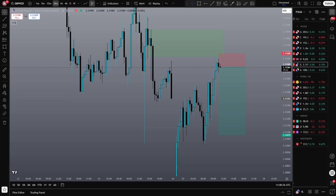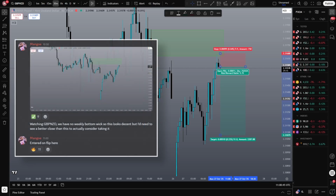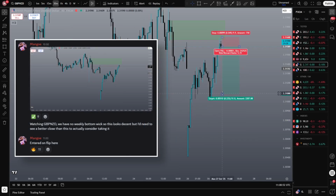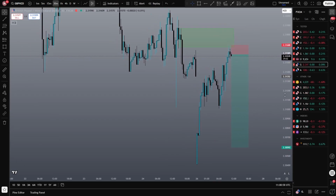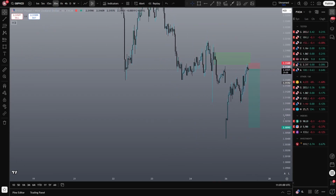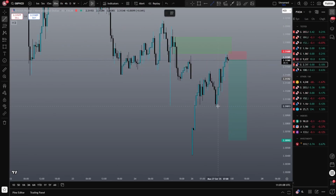There we go. Right, I have entered this. I should probably put that in the trade ideas as well. Entered on flip here. Now, this is a quite small stop loss, but very high reward potential. This could probably be a flat 1 to 10. I mean, this is such a good TP1 area that we might not even... well, we might just have it anyway, just because it is really just a perfect area.